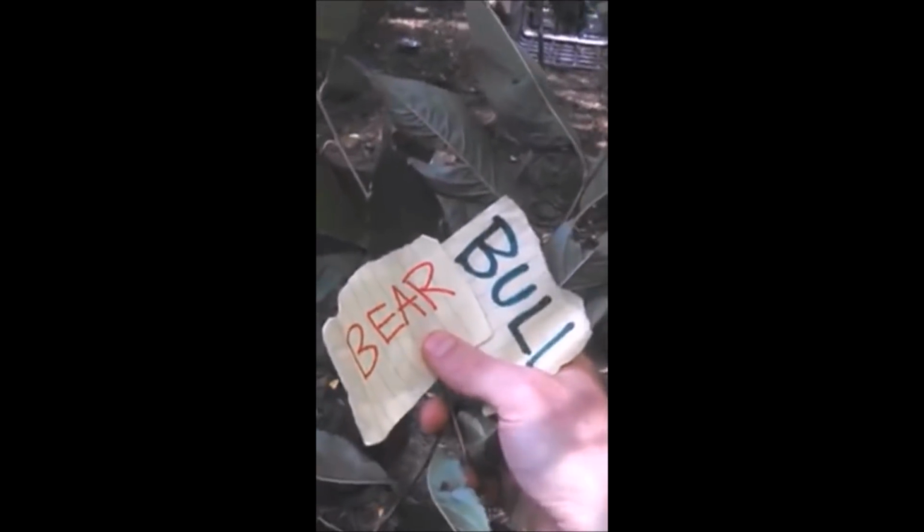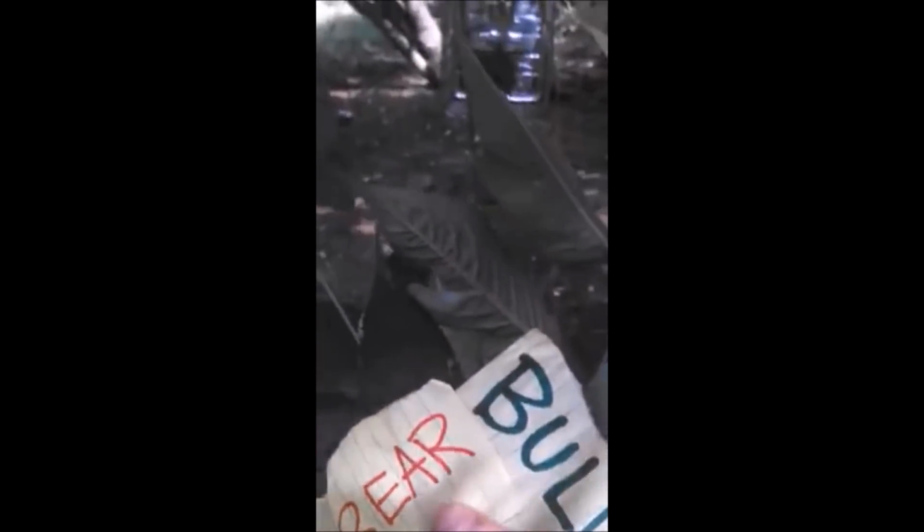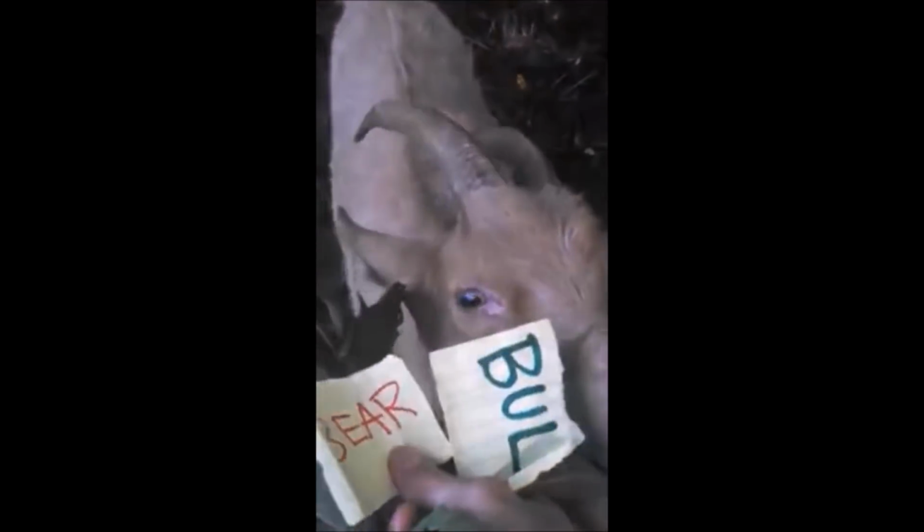So this is a very simple indicator called the green indicator, where I have one sprig is a bull and one sprig is a bear, and I will present them to the goat and ask the question, what do you feel about Apple today? Is Apple a bull or a bear? And whichever one they take first, see, that's a bull. So we know Apple is bullish heading into Monday. And there's going to be a pullback. You can see the bear gets eaten as well.